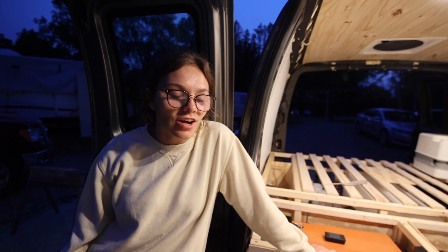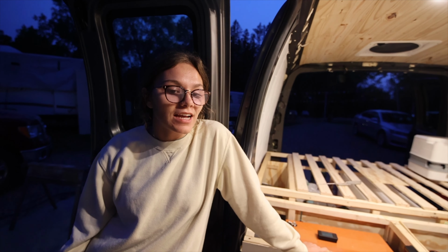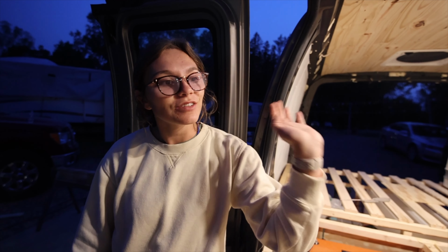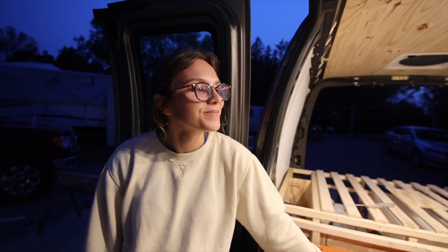Kyle's dad finished our little cubby that's gonna hide our pooper, and it actually will have a little cubby in it as well that can hold whatever. It'll have countertop on it, so it'll match our kitchen. It's just all coming together. This is like the best part of the van build, is what we're doing.